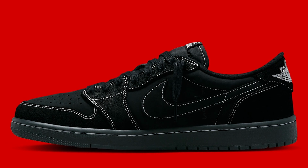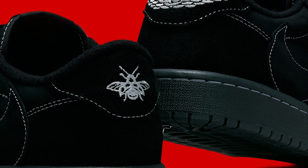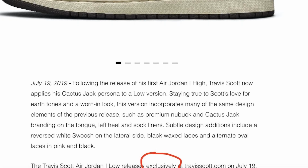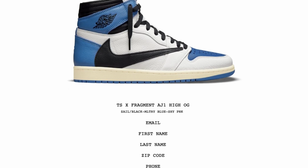Regardless of if these are super high stock or not, they are still going to be very difficult to cop, and we're going to get into the first way to be able to do this now, which is going to be on Travis Scott's website. There was once a point in time when Travis Scott would shock drop his shoes first come first serve on his website, but those days are long gone, and now he simply releases them by a raffle.